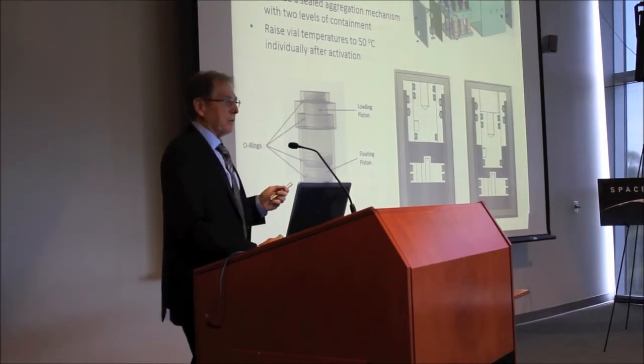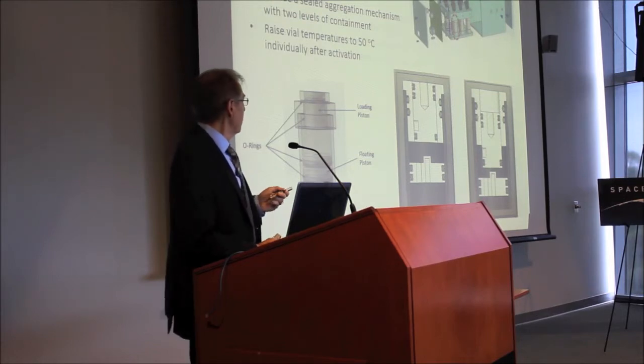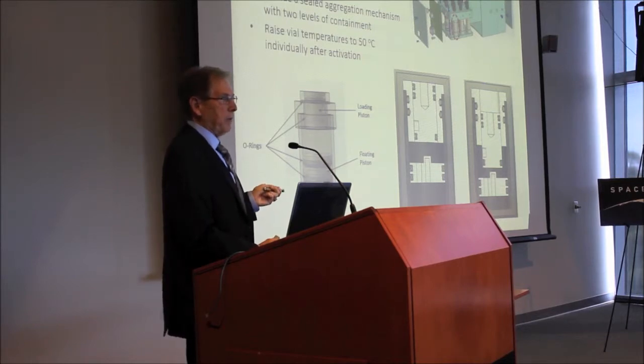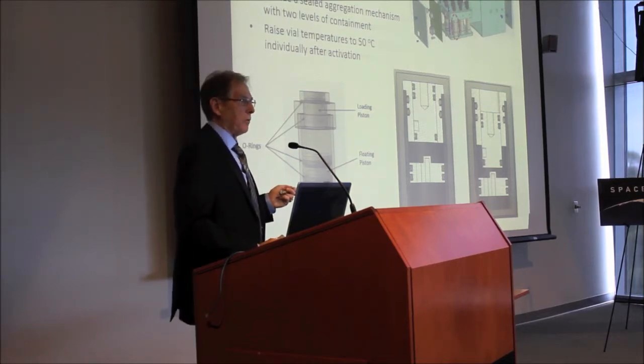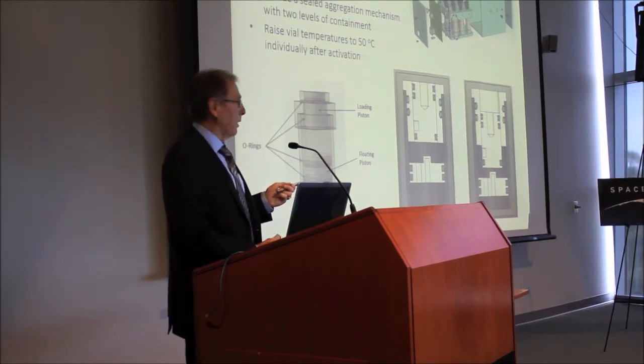We also, the solution itself is acidic, and so there are safety concerns. We have to make sure that it has at least 2 levels of containment. And so this is a cross section of the piston itself. And one of the problems that we found is we have to make everything out of polypropylene, all of the pistons and everything, because the proteins just wouldn't grow in anything else other than all polypropylene.